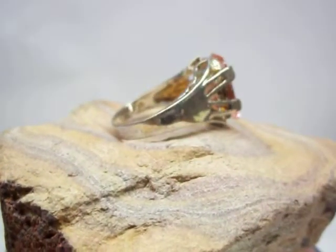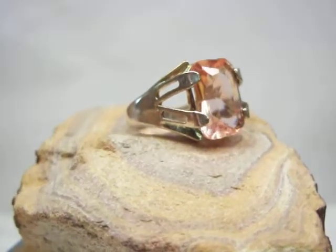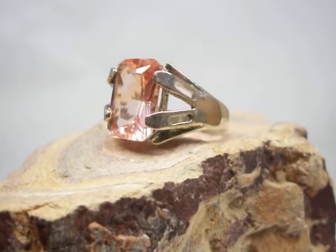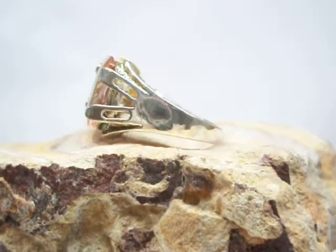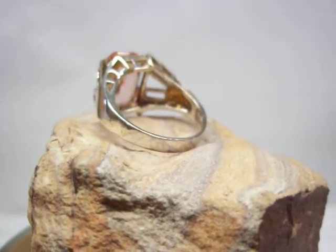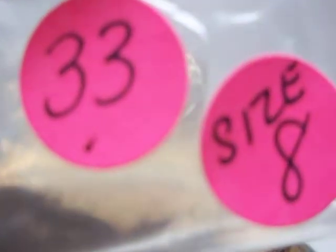Next up, ring number 33, approximately size 8. This again looks like a peachy color stone. Okay, that was ring number 33.